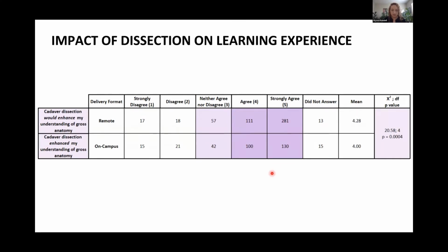So most student respondents, regardless of fall or spring semester, either agreed or strongly agreed that in-person cadaver dissection either would enhance or did enhance their understanding of gross anatomy. And I don't think this result is especially shocking or surprising, just given the multitude of benefits that in-person lab provides for students as they are learning gross anatomy potentially for the first time. It's surprising the number of students who matriculate into medical school never having had an anatomy class, and especially a lot of students never having been in a cadaver lab before.